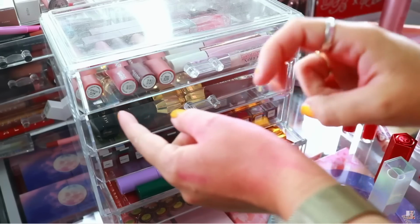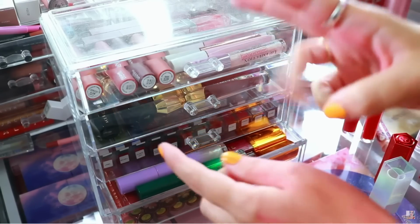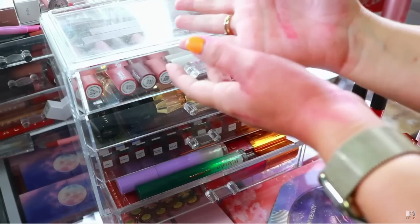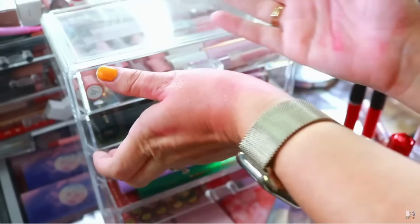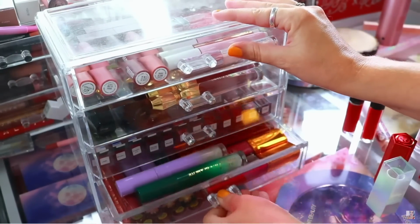I use makeup remover, makeup wipes, makeup face wash, soap. I did everything I could and I am stained red from something. I don't know what it is. Okay, so moving on to the next drawer.